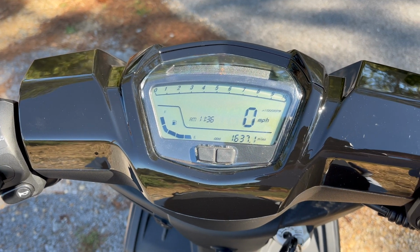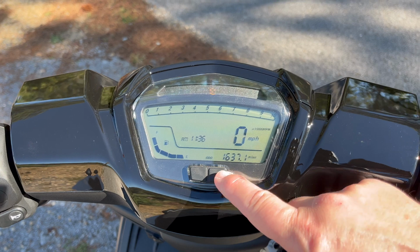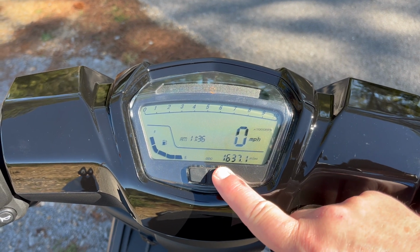Number 3, miles per gallon. I was getting right at about 82. It was 82 point something.